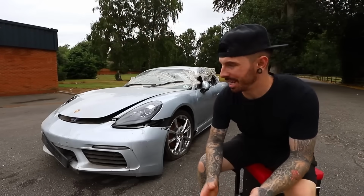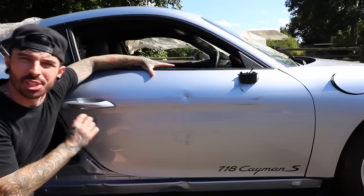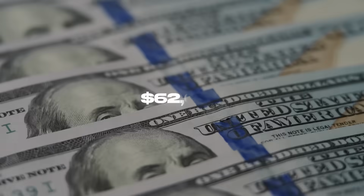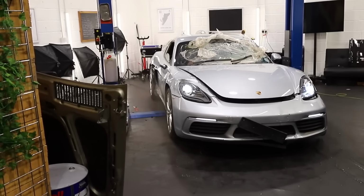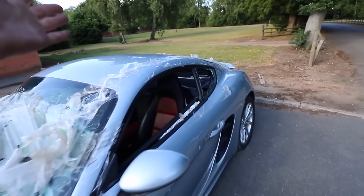When he bought the car, it was in rough shape. It had been in a rollover accident, leaving it in need of serious repairs. But rather than seeing a lost cause, Mat saw an opportunity. For just $62,000, he picked up what was officially the cheapest 718 Cayman S in the entire country. That price might still sound steep, but considering how expensive these cars are, especially in good condition, it was an absolute bargain. The challenge? Bringing it back to life and making it even better than before.